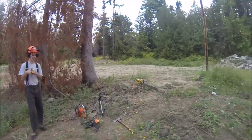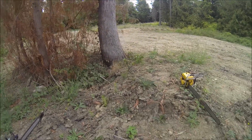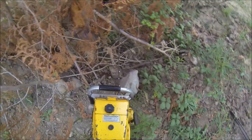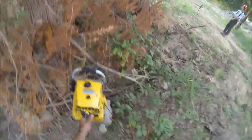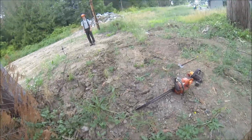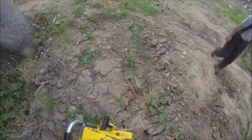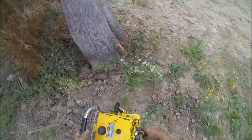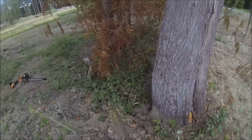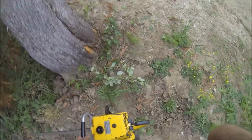Okay, so I got to test this 797 right now to see if the bar's cutting, because in a big cut like that, you can't be screwing up on your cuts. They got to match. So this old cannon bar could be bent. So I'm going to test it on this little tree here. Okay, Sonny? Camera.